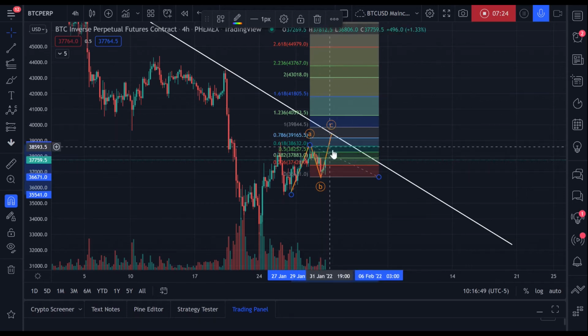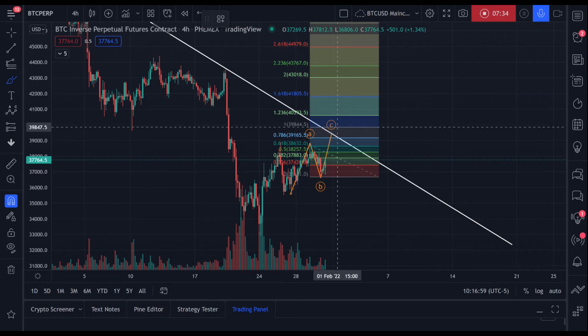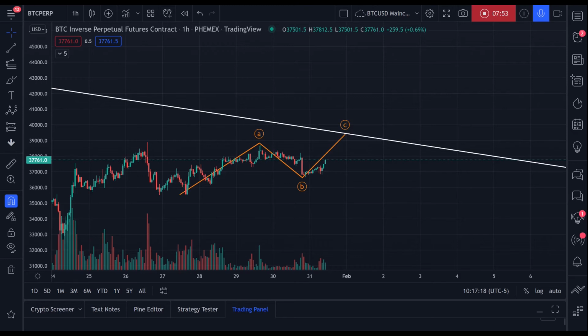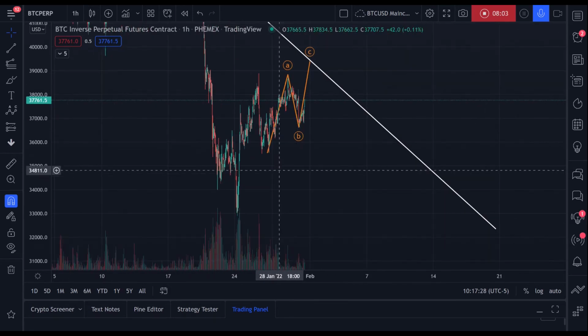I'm anticipating this pump, this impulse to butt its head right against our 3-month resistance, at which point I do expect our 5-wave impulse down for our C wave of this A, B, C correction, okay? And remember, let's zoom back in, because this is a zigzag. One of the guidelines that the wave principle teaches is that the zigzag B wave only retraces to between the 0.5 and the 618.